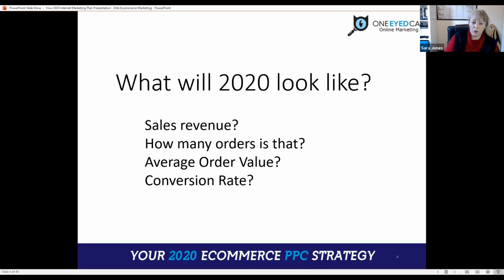But then you also need to know how many orders that equates to. Because obviously some companies are going to have an average order value of maybe 20 or 30 pounds. Others might have an average order value of 100 pounds. So in order to hit your revenue target of, just numbers out of my head, £1 million, if your average order value is £100, that's 10,000 orders. You need to know those numbers.